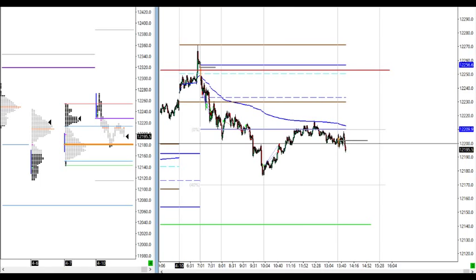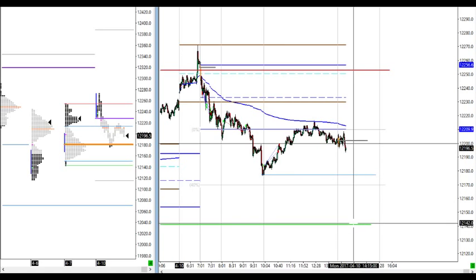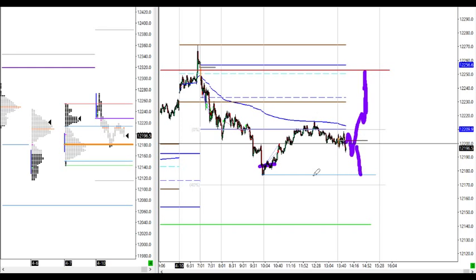Next level to watch is the low of the day here, and next level is Friday's lows. Otherwise we will not get involved. We'll either hold the long and allow this to trade or break even, or if I break even then we'd like to see it at the lows of the day here.